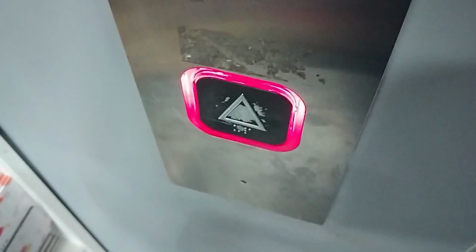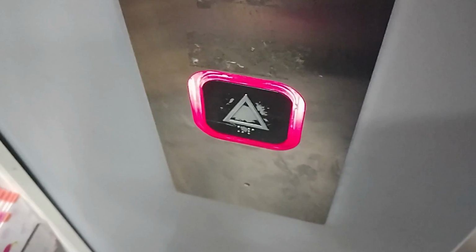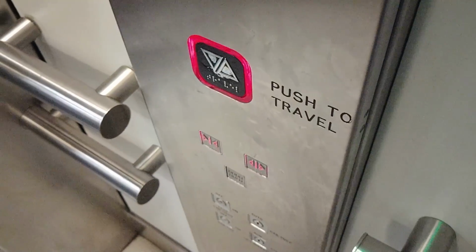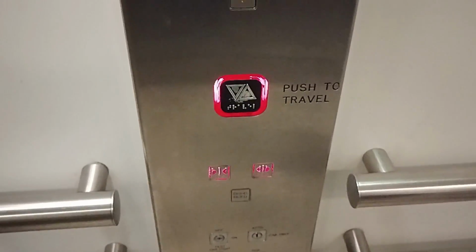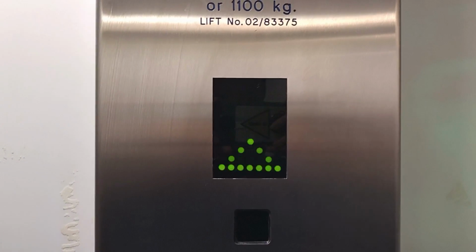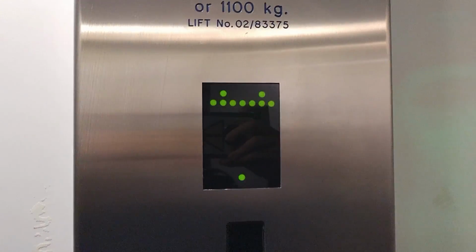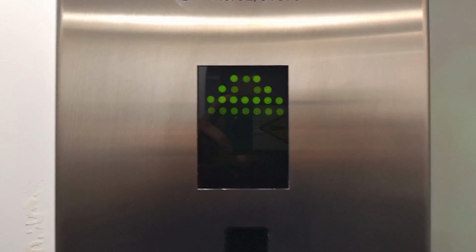This is the lift at Marks and Spencer in Doncaster. Door close button does work like that. This used to be a Thurs lift. It's been modernised by Thyssen with Frenchgate. Capacity 14 persons, 1100 kilos. Modernised in 2002. It's a chained hydraulic lift.